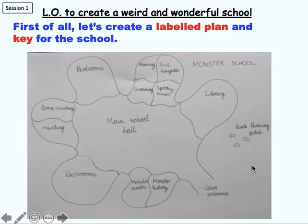So when you draw yours, think carefully about what you will need. What will spies need? Will they need a place for forensics? What would princesses need? A place for polishing their crowns and all of their jewels. Will they need to learn some etiquette? So whatever your school theme is, have a think about what it can look like and how it can be laid out. Then pause the video and draw it.